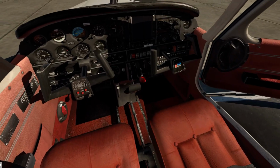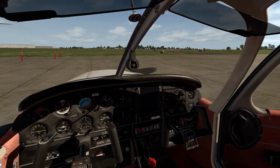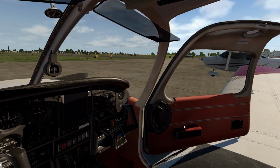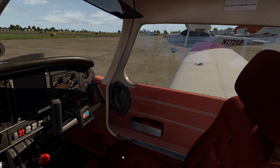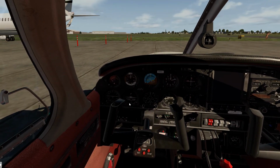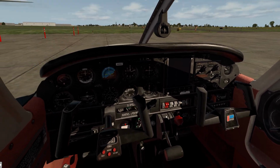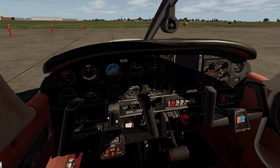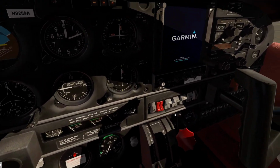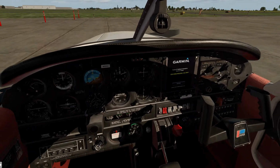Wait a second. Nope. Okay, really must do something about those rudder pedals. Alright, we're latched up. Fuel in proper tank for time. Mixture rich, but I'm going to lean it just a little bit so I don't foul the plugs. Fuel pump on. Oh, then there's that.